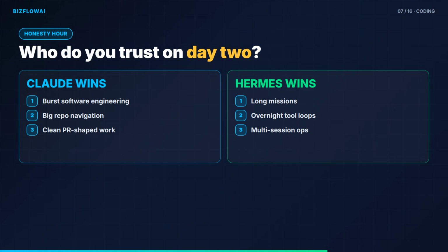So the question is meaner than a leaderboard. Who do you trust on day 2 of the same mission with the same constraints? If we publish numbers later, both sides get the same repo, same tasks, thinking on where supported, no artificial token starvation, and we score finish quality and wall clock like adults.